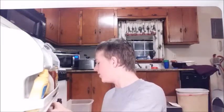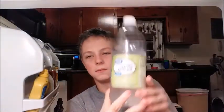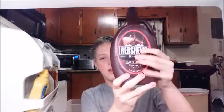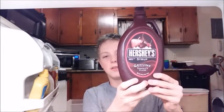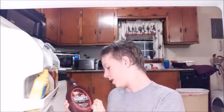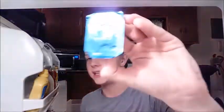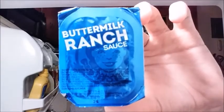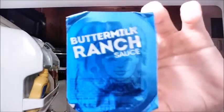Chili sauce that we never use because we hate chili sauce. White vinegar. Hershey's syrup, genuine chocolate flavor. Hope it's not artificial. Two things of Wendy's barbecue ranch. See it in full detail what this looks like. Can't even see the ingredients.